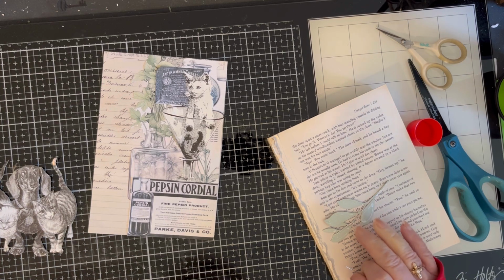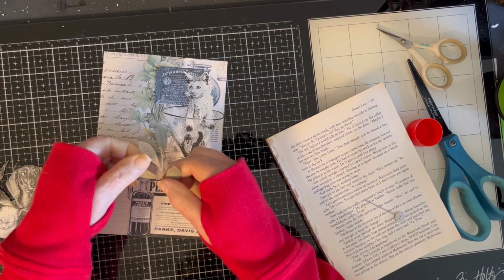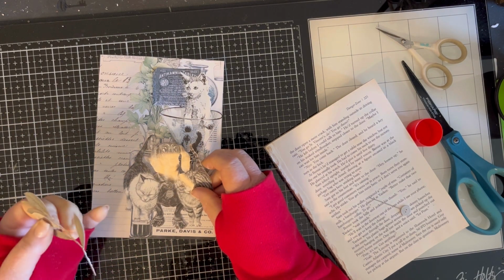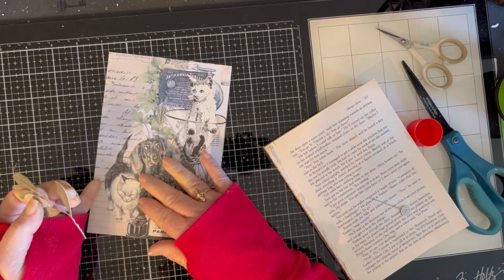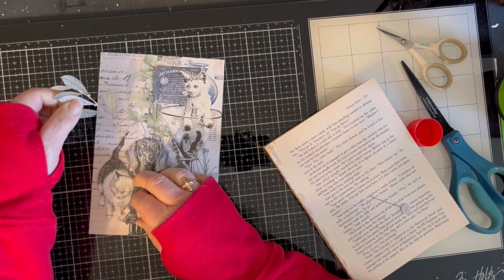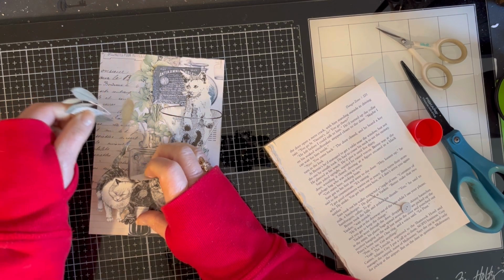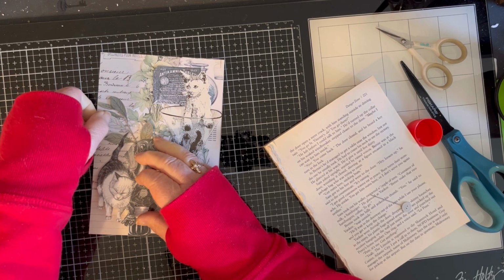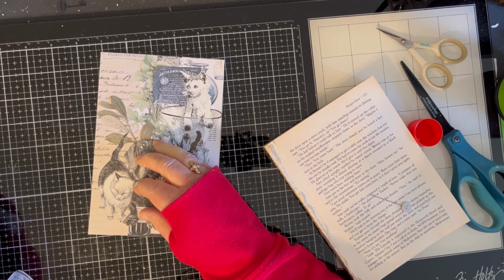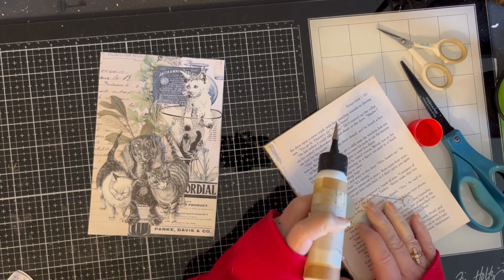Okay. See where I want to put this exactly. Actually, these guys need to go over here a little bit. So this is gonna go kind of like that. And then I have some more that I'm gonna put down here at the bottom. Just kind of carry that through.